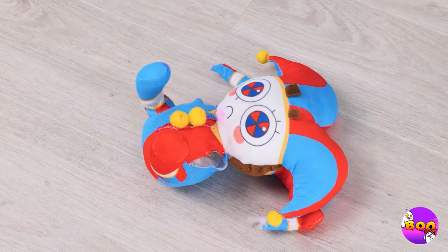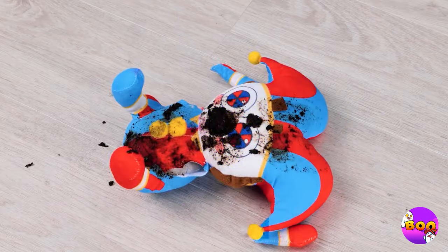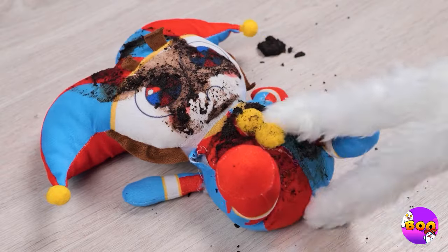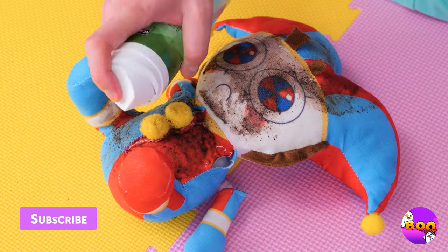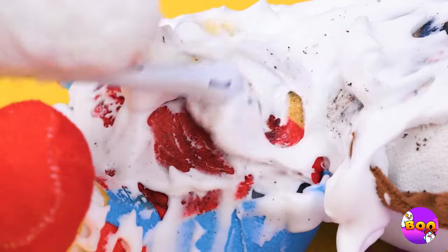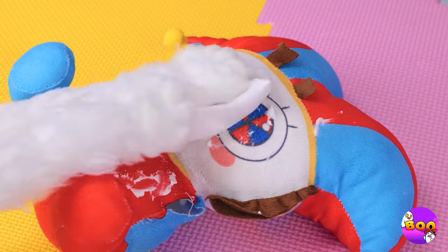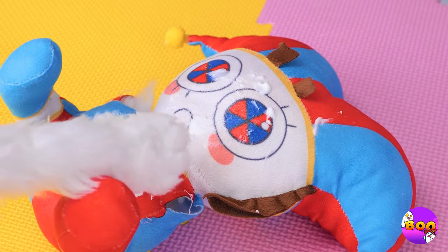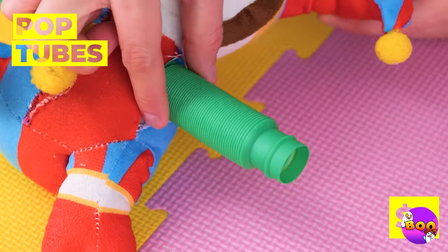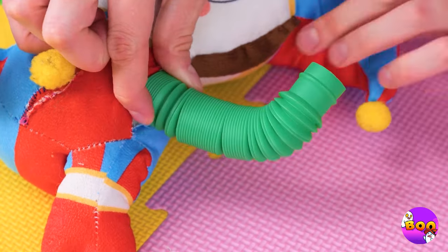Careful. Oh, it's just not Pomni's day. People really need to watch their step. Don't worry, Pomni. We'll clean you up. And when we're done, we'll replace your old limbs with brand new pop tubes. Ooh, they're flexible.